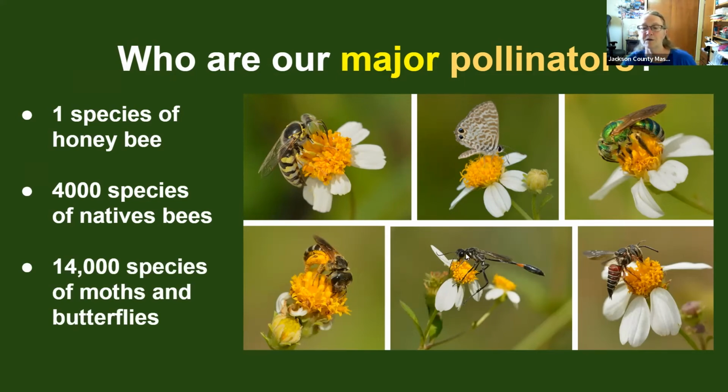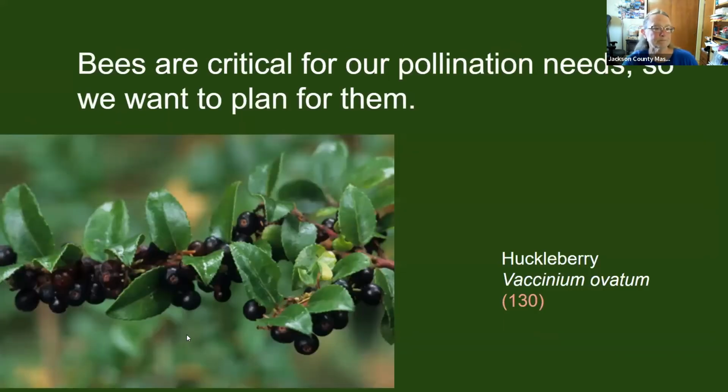This is a wasp, a thread-waisted wasp. This is actually some kind of little wasp. And then there are some little native bees. Here's the little green sweat bee and one of our little native, probably a little checker butterfly. So bees are critical for pollination needs, so we want to plan for them.